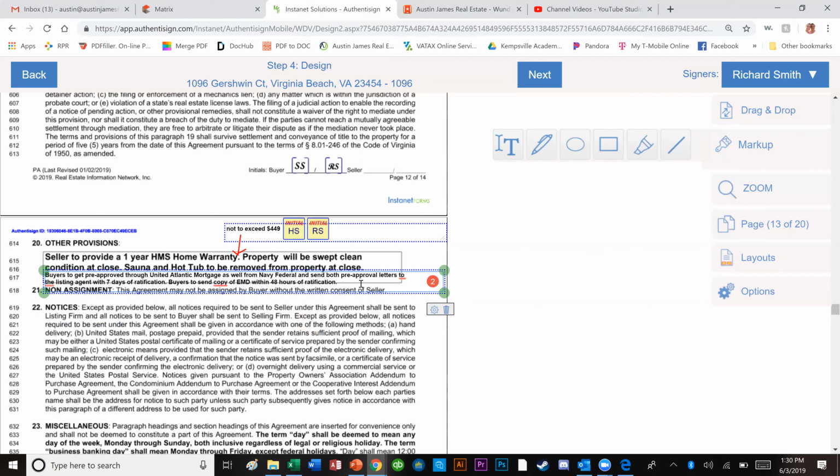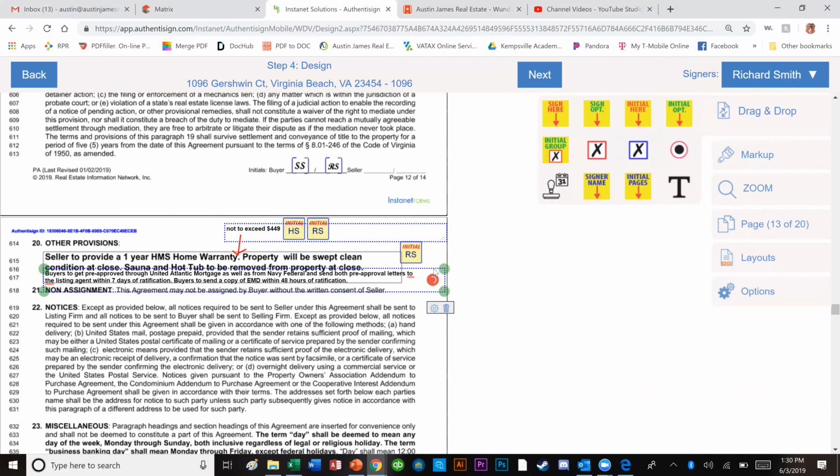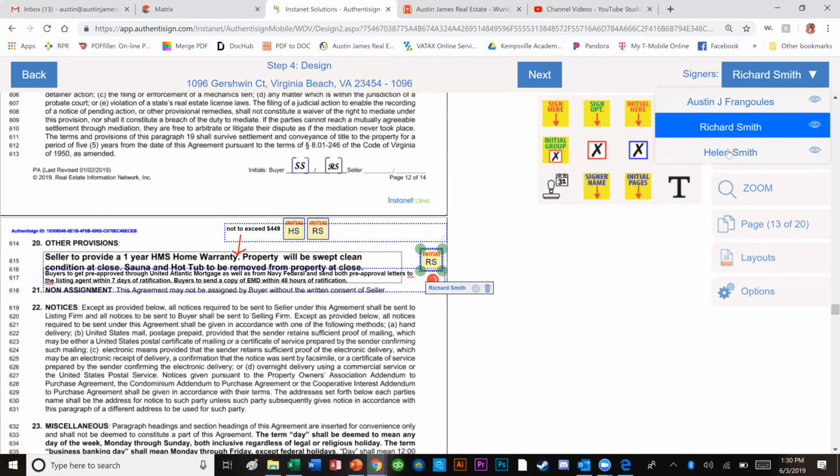All right, so I'm adding this in there. Buyers to get pre-approved through United Atlantic Mortgage as well as from Navy Federal, and send both pre-approval letters to the listing agent within 7 days of ratification. Buyers to send a copy of EMD within 48 hours of ratification. Boom. And then now I actually have to have them initial that because I am adding verbiage there.